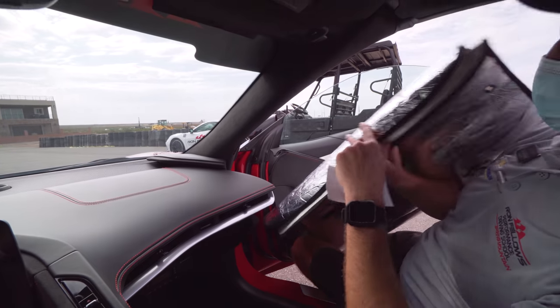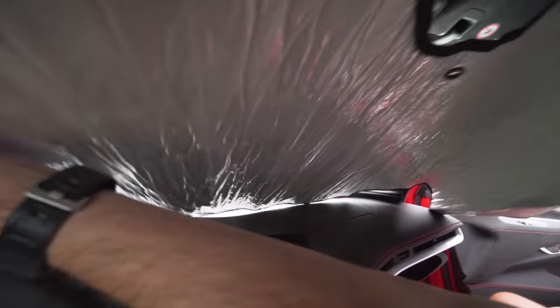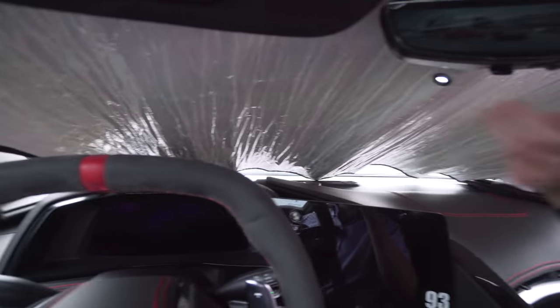Okay, so what are we doing here? We're putting a sunshade in the windshield. Get you set up. Need help? Yeah, you're good. There you go. So for the visual acuity of looking for the apex. All right, you're all set, and I'll talk you through it. Sounds good. Perfect.